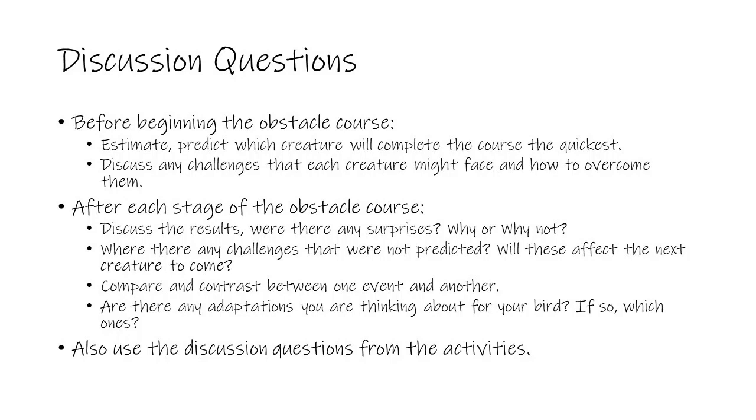Estimations and predictions are really great, getting that scientific process going, testing your hypothesis. Discuss any challenges you might face, how you would overcome them, discuss your results, compare, contrast, and so on. All of these things are viable options.